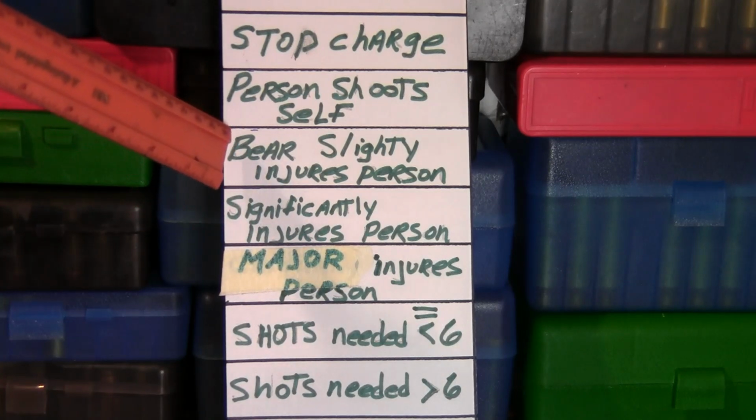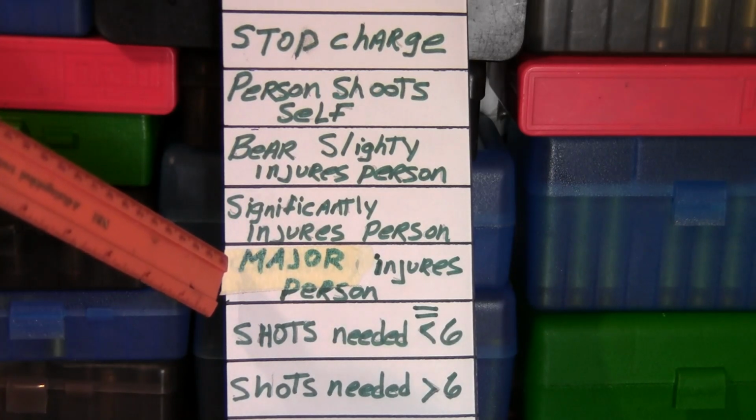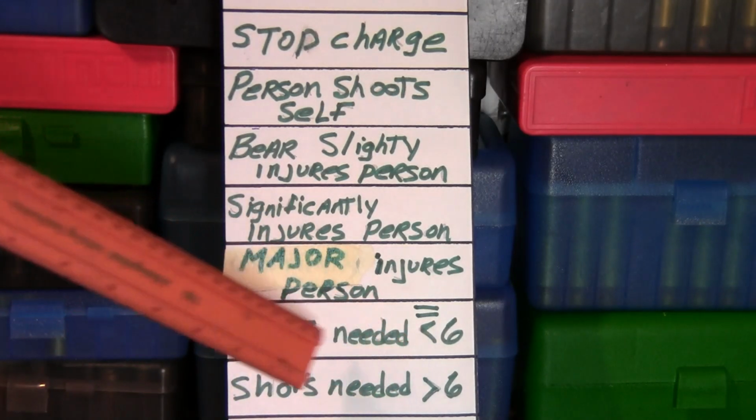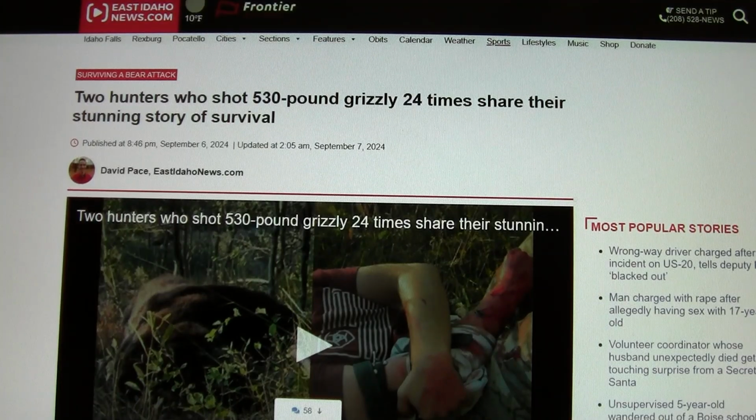Then I broke down how much the bear injures the person, from slightly to significant to major. Then also how many shots are needed. Revolver has 6, so is it equal to or less than 6, or is it more than 6? I used documented bear attacks from the various news websites. I didn't rely on anyone else's information or data. As an example, this one bear attack here happened on September 6, 2024. I got the information from eastidahonews.com. It talks about these two younger guys who had to deal with a bear charge.